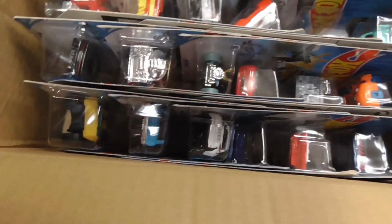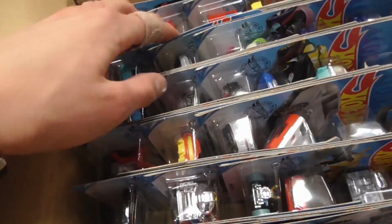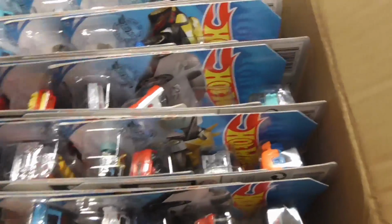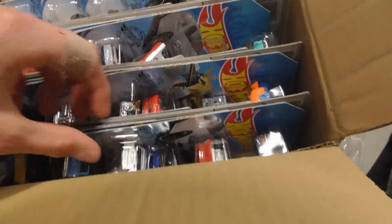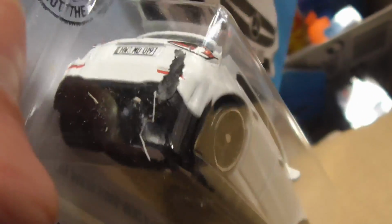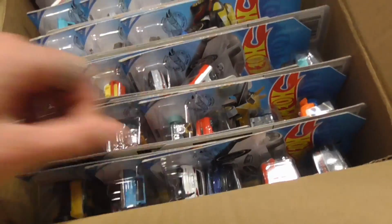No Cougar in this one either. But there's the jerry-rigged gasser, the old blue one. Look how wrecked the cards of these are, because they've been taken out and repackaged into the case with the stickers on the back. It's quite annoying. Oh, what's that? A little piece of black plastic on there. Interesting.